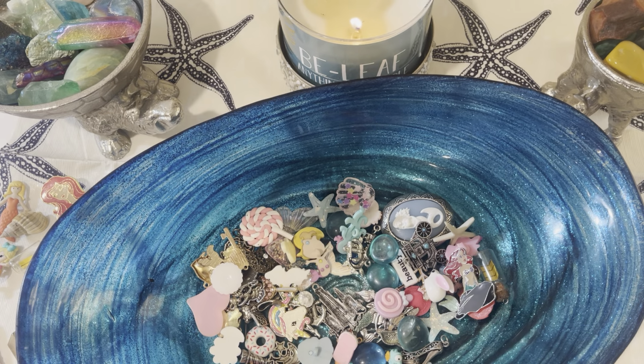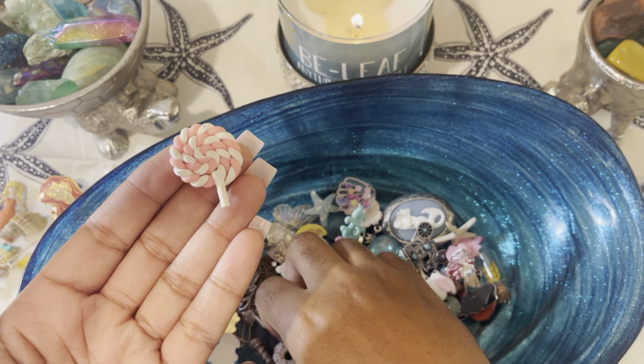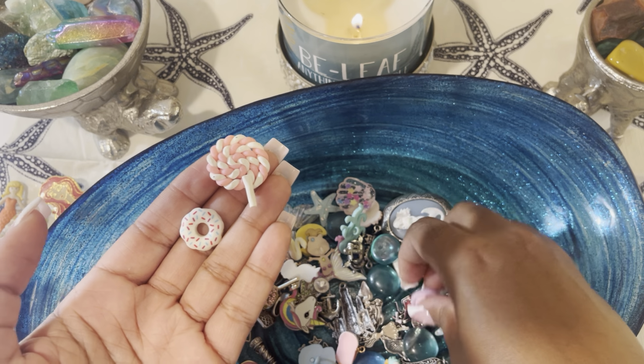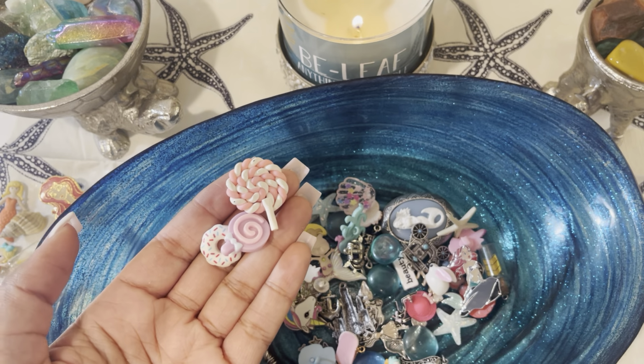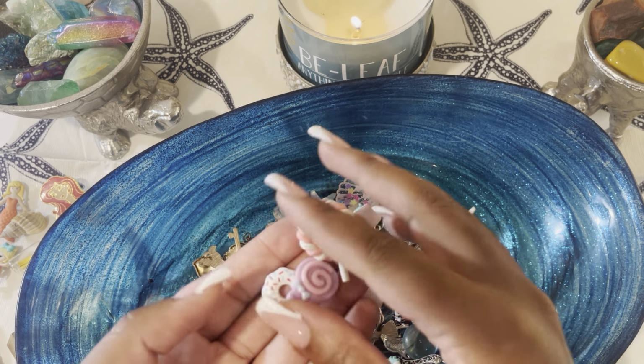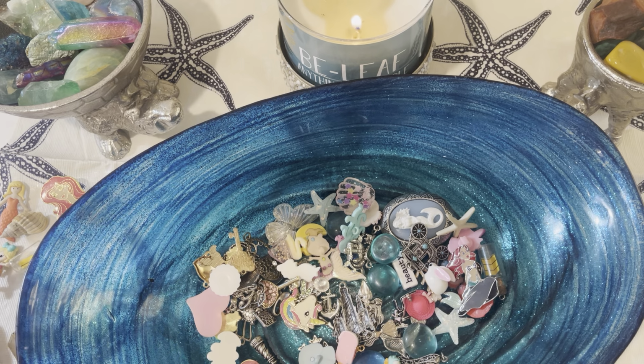I threw a couple things in here that are not mermaid related, but I just thought they were cute. So a couple of little candy suckers, donuts, little stuff just to make it feel cutesy. Because when I play with my mermaid cards and decks, I want to feel that whole girly cutesy vibe. So I threw a couple little things in here to make it feel that way.